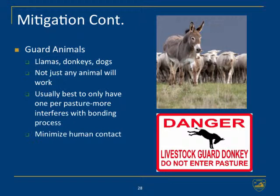Usually it's a nice idea to put one of those signs out there. I've gotten chased out of a few pastures that didn't have a sign, and the donkey didn't really like me being in the pasture, so it's always good. Usually a good one is going to run anything out of there. Runs a dog out, runs people out, that's pretty good.